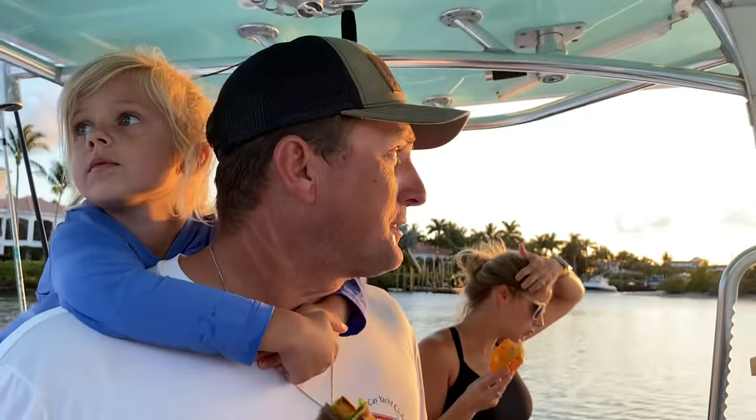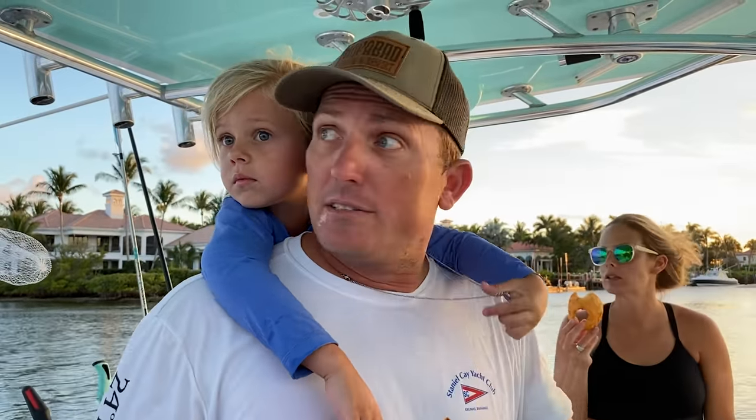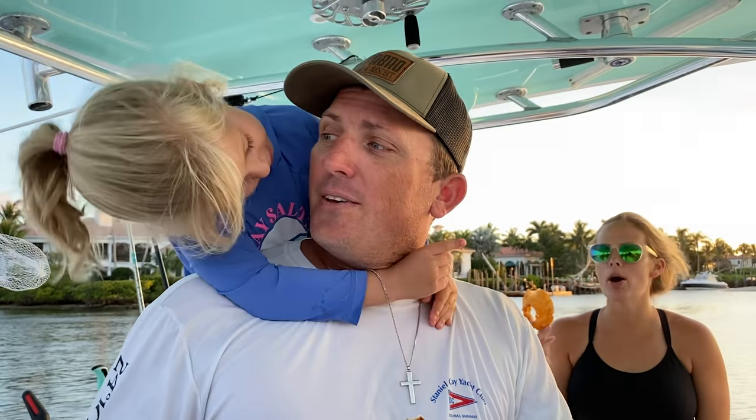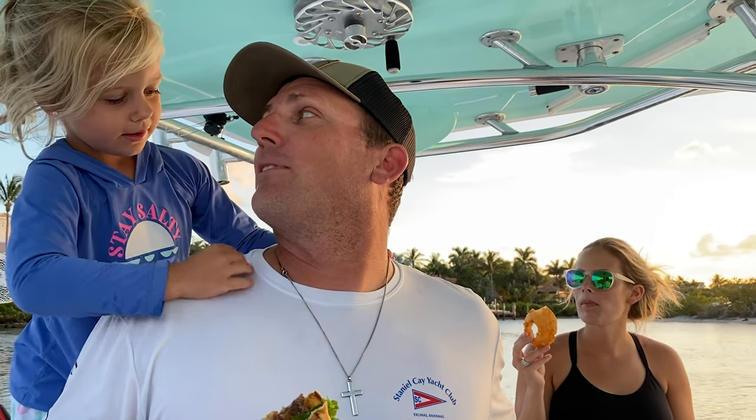So, it's cool that the bird was able to roost while he's still got some sunshine. He's up there preening and doing his thing. That'd be good. Yeah, look at the boat coming up behind him. What did we name him? Treble. We named him Treble.